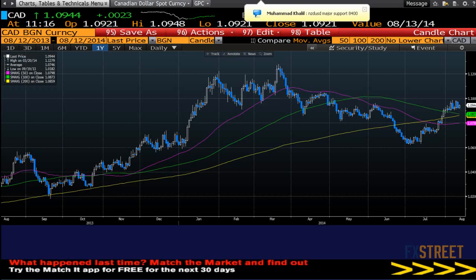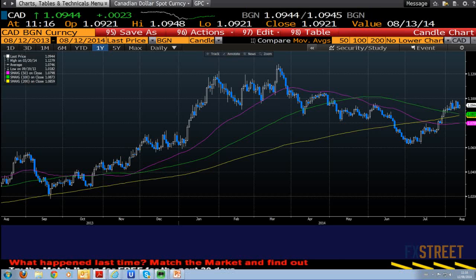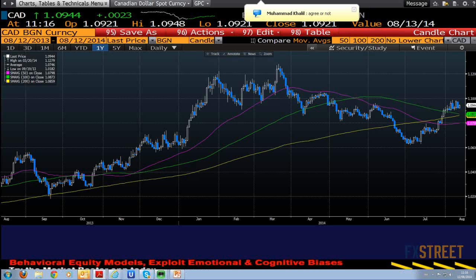So we're in a real congestion zone right now. We're trading sideways, a bit of consolidation taking place. We think that there could be potential further upside, basically limited downside.